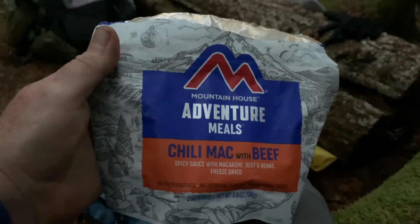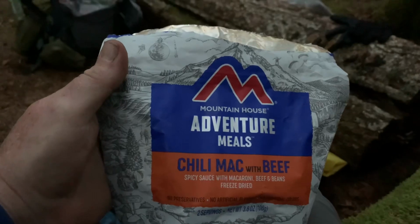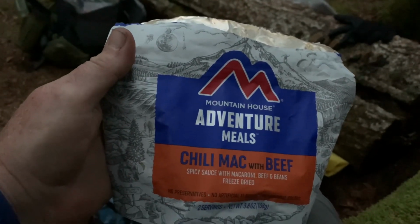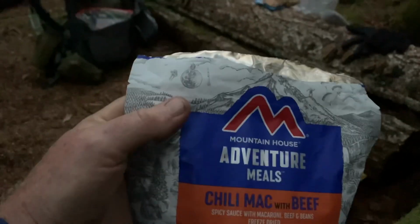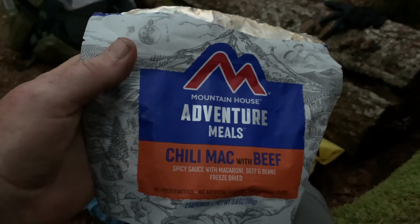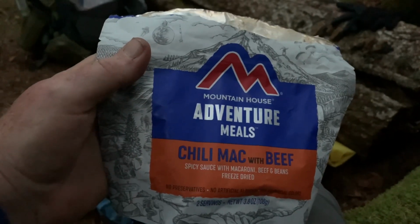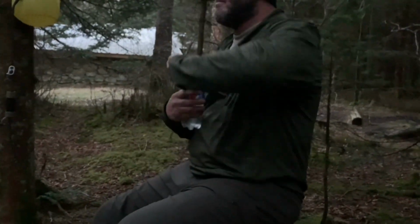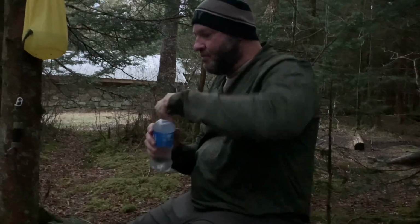So I boiled up the water, opened this pack, took the oxygen absorber pack out of it, and stirred it up, zip-locked it back, and I wait 10 minutes, and I've got a ready-to-make chili mac with beef meal. Biscuits and gravy for you. Good stuff. Look at this campsite. This is just amazing.